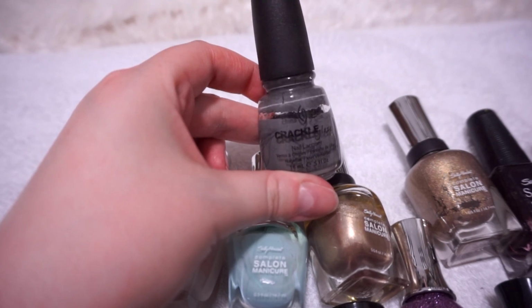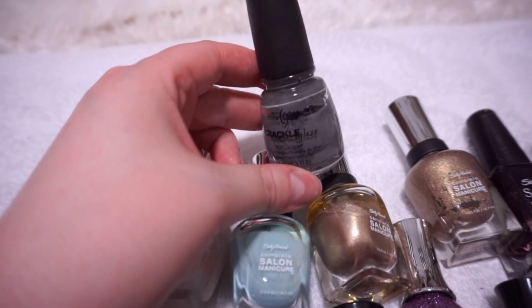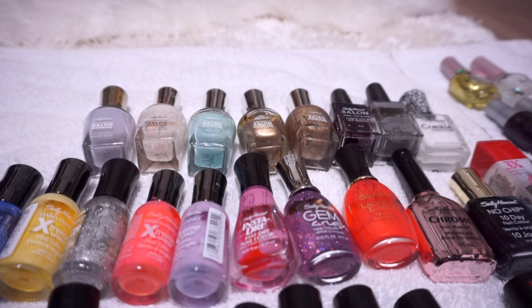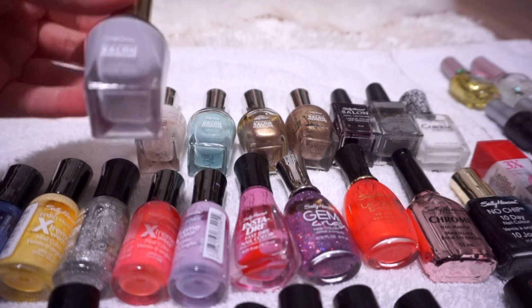This is the China Glaze version of the OPI Shatter Polishes, but it's called Crackle Glaze. It's dried up. I'm gonna throw it out. I'm gonna work my way through some of my Sally Hansen polishes, starting out with these Complete Salon Manicures. I remember really liking these.